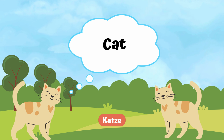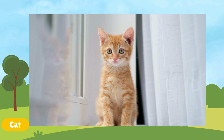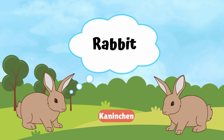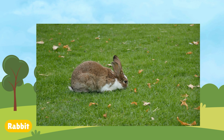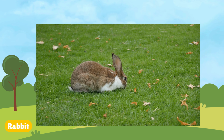Cat. Look at this little cutie. This is a cat, and this one right here is named Ginger. Rabbit. Oh, look who's eating. Rabbits are fast, quiet, and love to dig and hop. They're gentle animals who live in groups and love to snack on vegetables and grass.